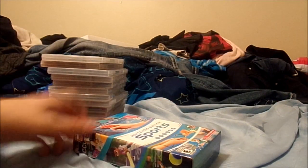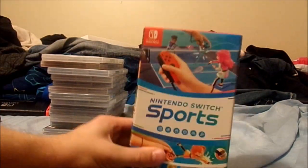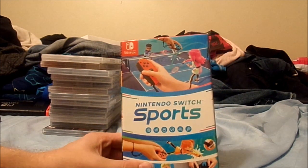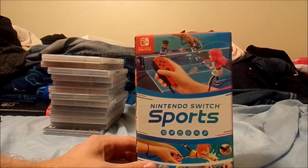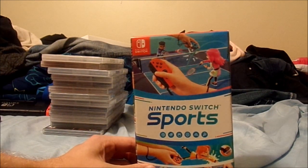Last but not least, one of the recent ones I picked up, and that is Nintendo Switch Sports. Now, this is kind of an updated version of the Nintendo Wii Sports. I picked this up the same day I got approved for my Best Buy credit card. I wanted to get another game for my Switch, because they said you can get the games and all that as well. Got approved for $1,000, so I was able to spend up to $1,000 at Best Buy, which I wasn't about to say no to. Got a nice little box artwork on there as well.